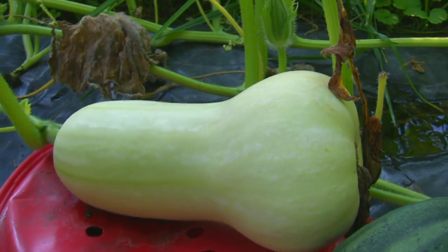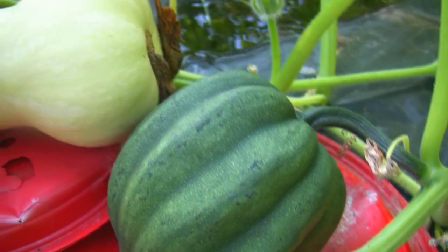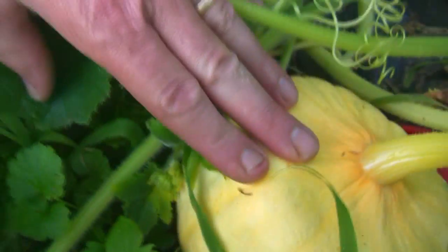That's an Australian, I forget the name of him. But there's a Waltham butternut that looks very nice right next to a nice Ford hook acorn. And we have quite a few nice Waltham butternuts coming in. There's another one. Let me find you one of these Australians that is coming in nice. You can see how big that is. It's going to turn yellow-orange, and it's got an interesting shape. It's almost a box-like shape, but very nice.